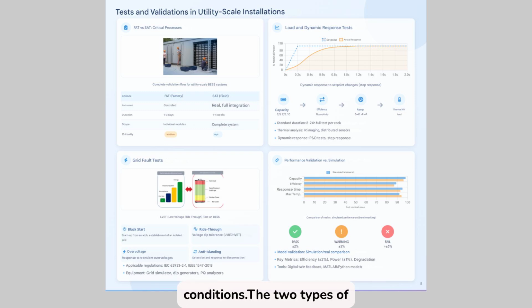The two types of testing for BESS system validation are FAT, Factory Acceptance Test, performed in the factory. It is a controlled environment. Tests from 1 to 3 days. Module by module are tested. Medium criticality. It detects manufacturing defects. SAT, Site Acceptance Test, tests in real-world conditions, already in the plant.